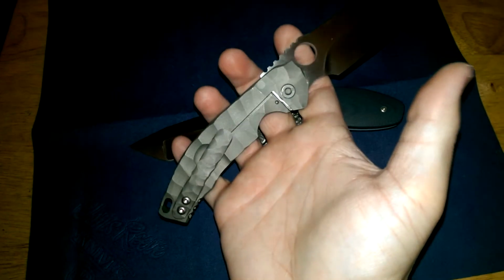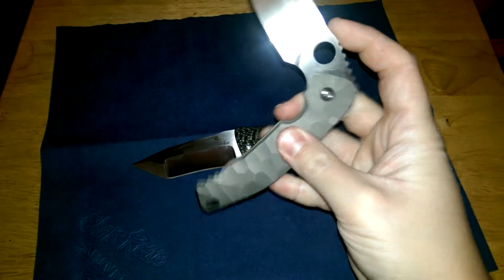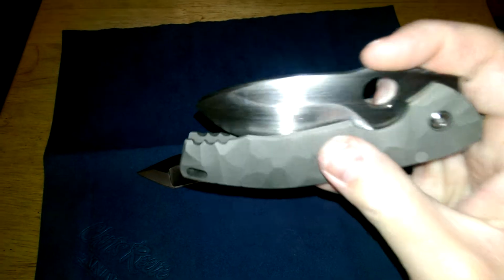This thing is so fucking sick. I cannot wait to get more Peter Rassenti knives, man. I really can't wait. It's just so goddamn nice. Got a nice little lanyard hole right there.